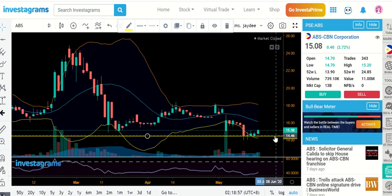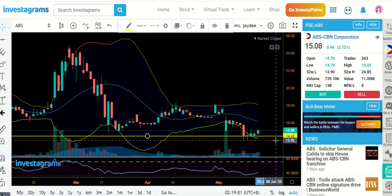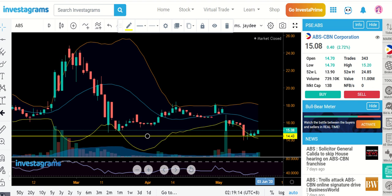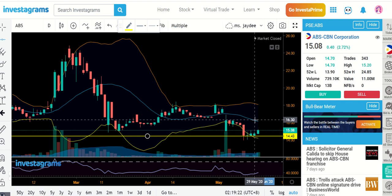But overall, talking about the chart, 14.43 is our support, so anywhere from 14.43 to 15 peso level will be a good entry price. But in the meantime, my bias here is just trade this stock. Enter near your support, exit near your resistance. And at the moment, I see, of course, your MA20 line as our nearest resistance over here.